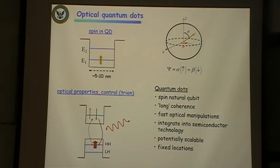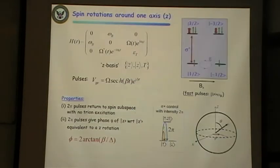The coupling occurs because of an excitation of an electron-hole pair. The hole is from solid-state physics. The hole is actually of spin 3/2, but it acts like a spin 1/2 anyway. The strong coupling makes it possible to make fast optical manipulations, nominally on the order of tens of picoseconds, for example. It's also been discussed a lot, often believed, that these systems are potentially scalable and integratable into solid-state materials and technology. The coherence times are relatively long, of the order of a microsecond, which is long enough for 10 picosecond pulses.